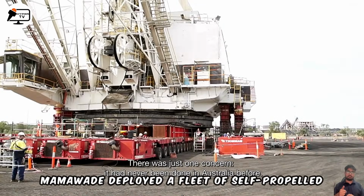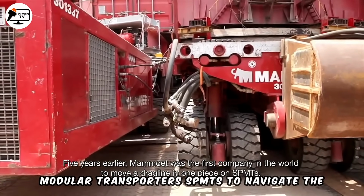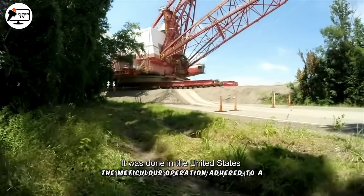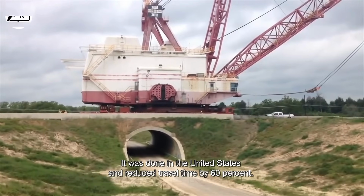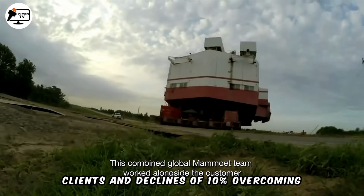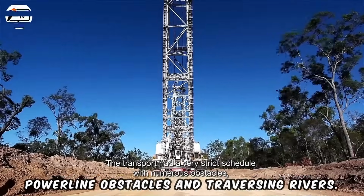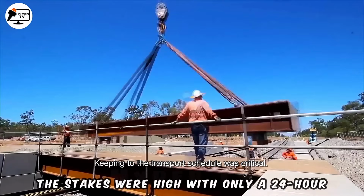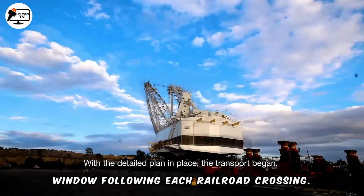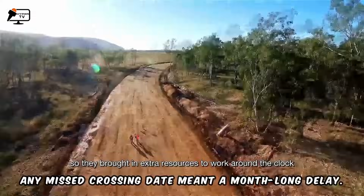Mamoe deployed a fleet of self-propelled modular transporters, SPMTs, to navigate the challenging 100-kilometer distance. The meticulous operation adhered to a strict schedule, negotiating steep inclines and declines of 10%, overcoming power line obstacles, and traversing rivers. The stakes were high, with only a 24-hour window following each railroad crossing. Any missed crossing date meant a month-long delay.